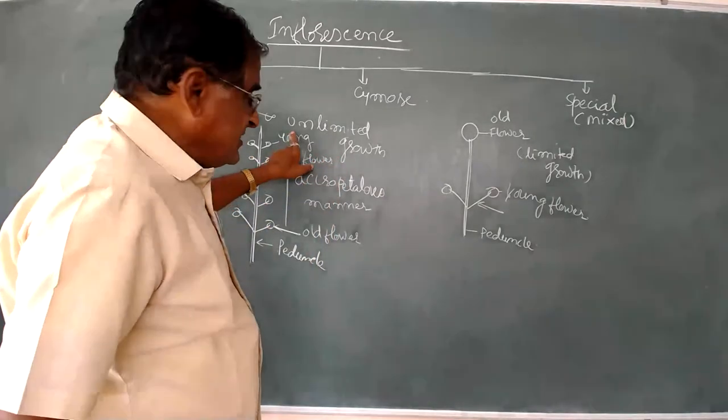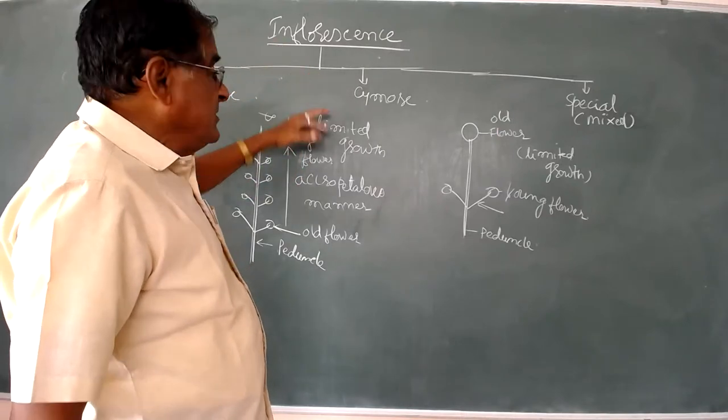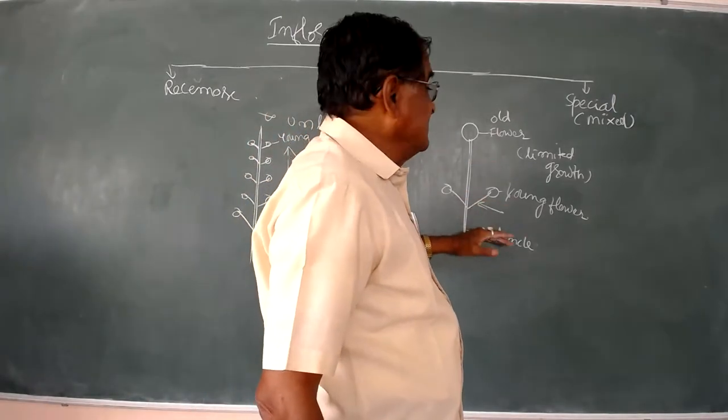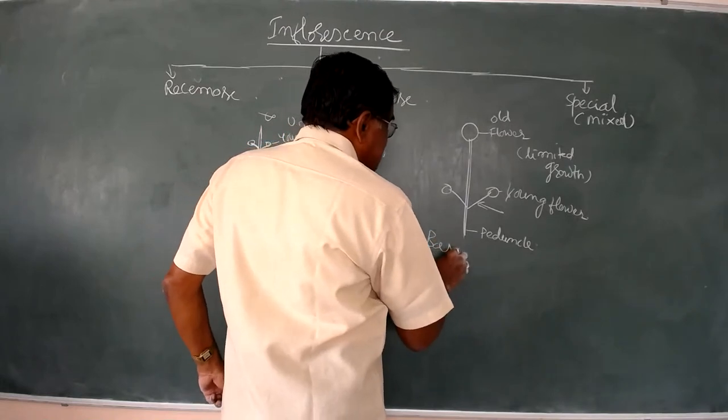If the young flower will be towards the tip of the axis... But here, the young flowers will be towards the base of the axis. So this arrangement we call as basipetalous arrangement.